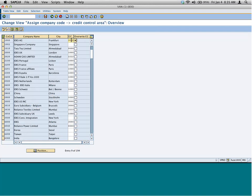So if the entire US is created as one company code, then you cannot have two different credit control areas like East and West and assign both of them to one company code called US. The only way to do it is create two company codes, one for the West, one for the East, and each of them will have their own credit control area. Did I answer your question? Yes. Okay.